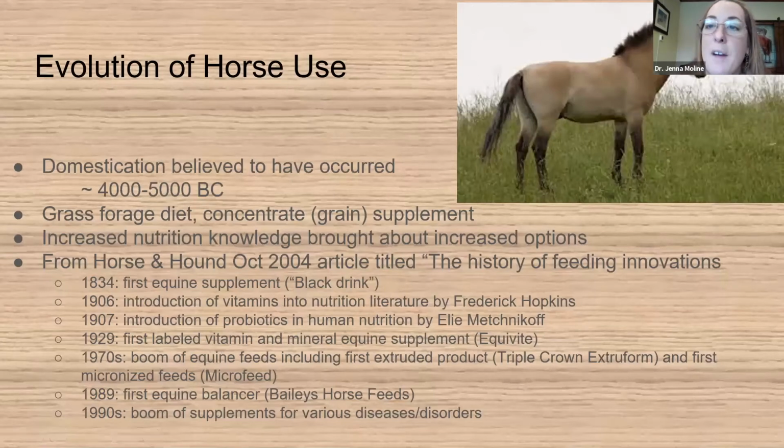So we've kind of covered some of the dentistry evolution. Let's talk about the horse and how what we've done with the horse has changed the way that we feed them as well. The domestication of the horse happened about 4,000 to 5,000 years ago, about the time that we had the Equids species is when we started to domesticate them. And this picture here is a picture of a Przewalski horse.